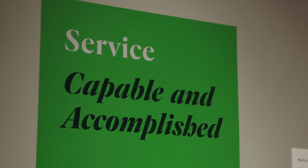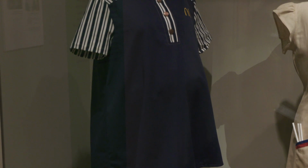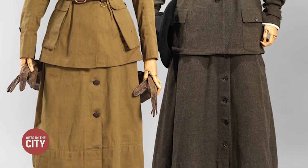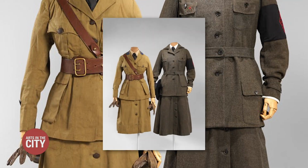Another section, service, displays the uniforms of caretakers, waitresses, and more from the 20th century. For World War I, we have an ambulance driver's uniform. It's much softer, it's much more practical for doing that kind of work, which is for the first time really socially acceptable. Yet she's still wearing a skirt. I think that's fascinating, right?